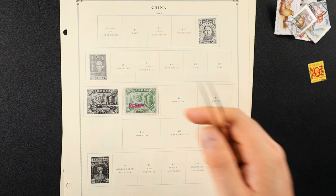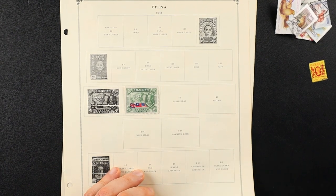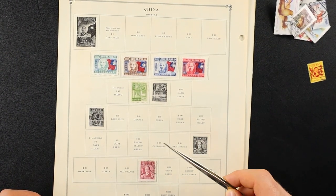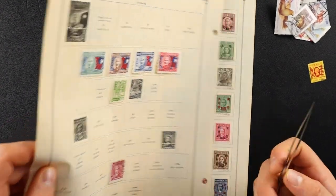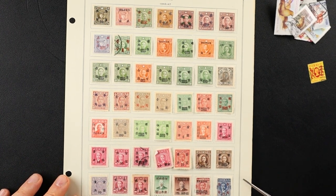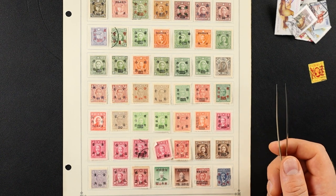Oh, we already saw it. So 43. Kind of large for a Chinese stamp. So a few on here. Looks like one little set. Boy, look at that. Well, too bad the corner's bent there. This whole page is filled out. Wow. Hey, this is a nice way to finish off. This is a beautiful page.